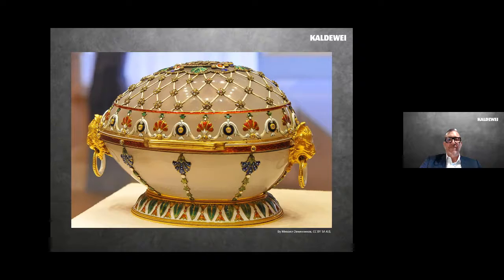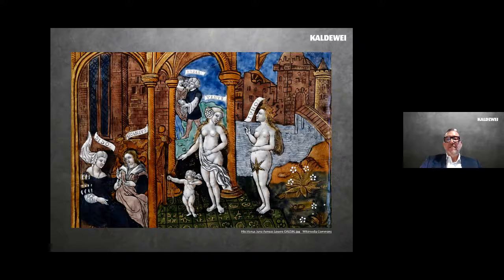Another example of enamel as art is this plaque of Venus and Juno, painted in Limoges about 1530. Although these works of art demonstrate long-lasting yet intricate work, enamel is incredibly durable and colour-fast. Despite its age, it does not change colour with light. But it's also hard-wearing too.